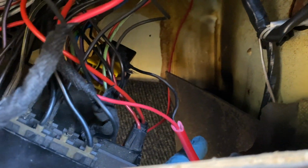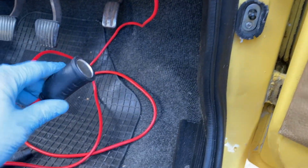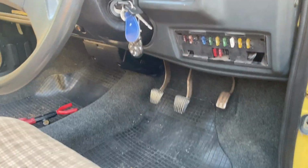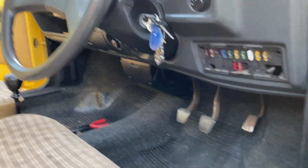So there's just a black and a red wire going into this big red sheath. So I just want to shorten it. Right, that is now much tidier. It is now just dangling up there, cable tied nicely, so that if I do want to plug in a phone or something like that, I can do, but it's not obvious that it is there. So that is a great result.